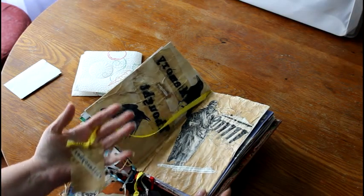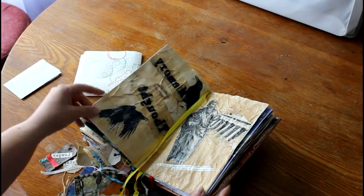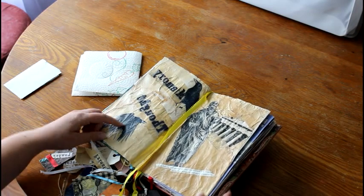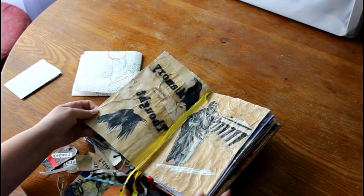Sorry, here we have the philosopher. The book dealt with a lot of Norse mythology, so this is, I can't pronounce their names, I'll screw it up, Hugin and Munin, Odin's ravens.